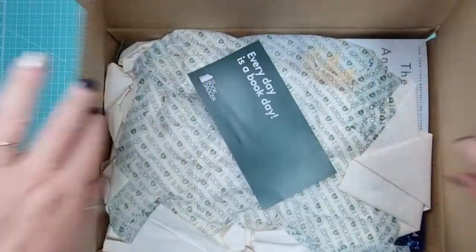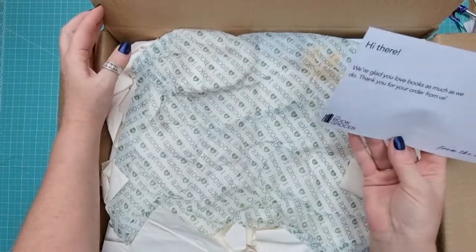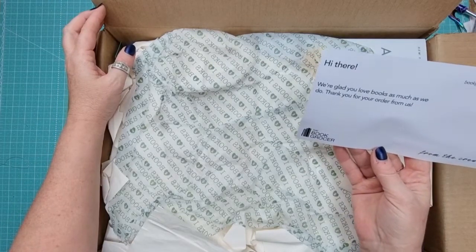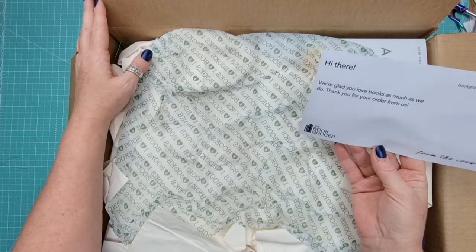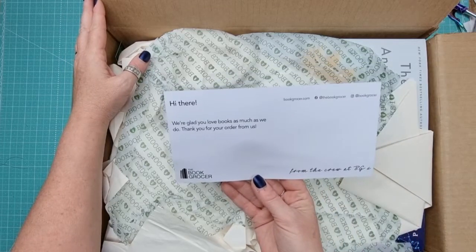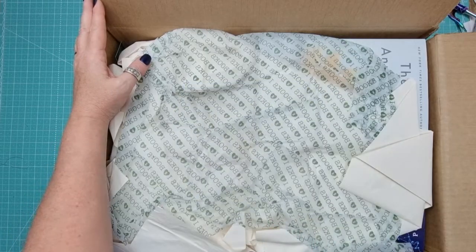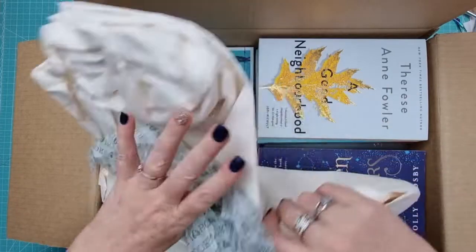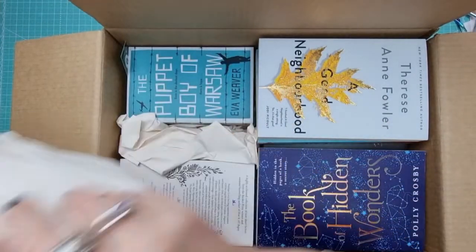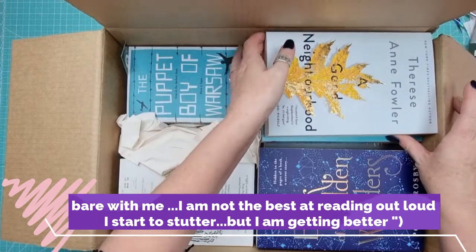Just open the tape up, and it just says here, every day is a book day. That's so true. Hi there, we're glad you love books as much as we do. Thank you for your order from us. And then it's got where you can find them on Instagram, Facebook, and also on the interwebs. And then they've got all of this, the normal packing stuff. Sorry about the rustling. All right, let's get rid of that. Oh, it's looking good so far.